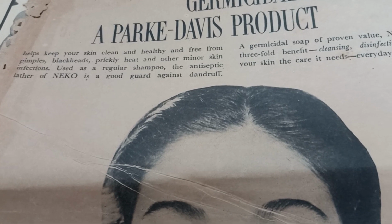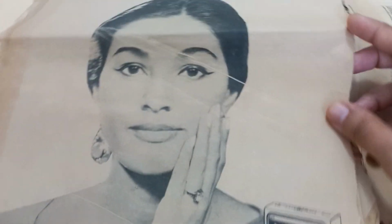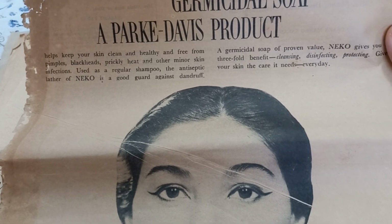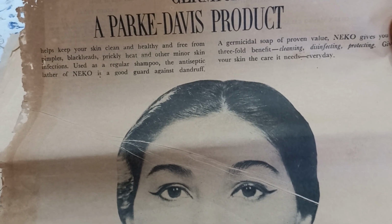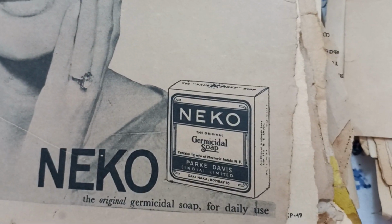It can be used as a shampoo as well and a good guard against dandruff. That's great. I mean, nowadays with 5-step and 10-step skincare routines, you have a separate product for each and everything. And here in the 60s is a soap that can remove pimples, blackheads, prickly heat and skin infections and also be used as an anti-dandruff shampoo, which is great. Definitely a multi-purpose product.